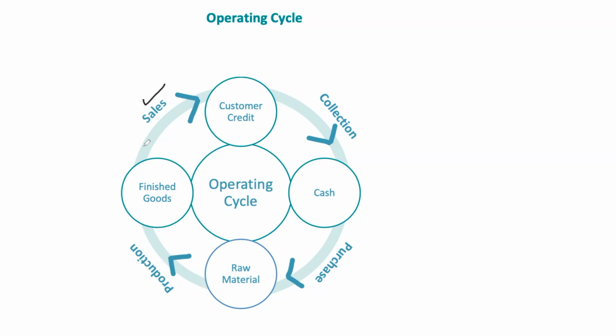Sales. Once production is complete, the next step is selling those products. This is the point where the company's goods hit the market and customers start buying.